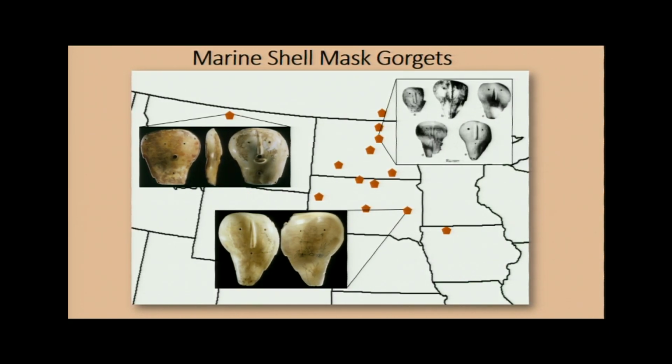We believe that these mask gorgets started coming into the area in the late prehistoric. But there's still a lot that we don't know about them, about who brought them here and what they were used for. Mike Fosha is the assistant state archaeologist in South Dakota right now, and he did a lot of research on these mask gorgets. And while he was doing his research, he talked to 3 tribes. He talked to the Cheyenne, the Crow, and the Lakota, and talked to the elders to ask them about these masks.